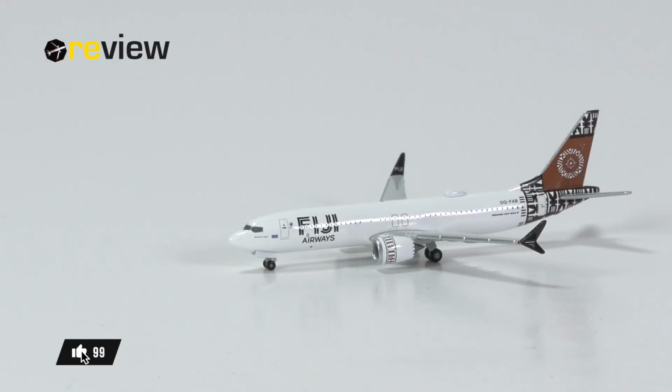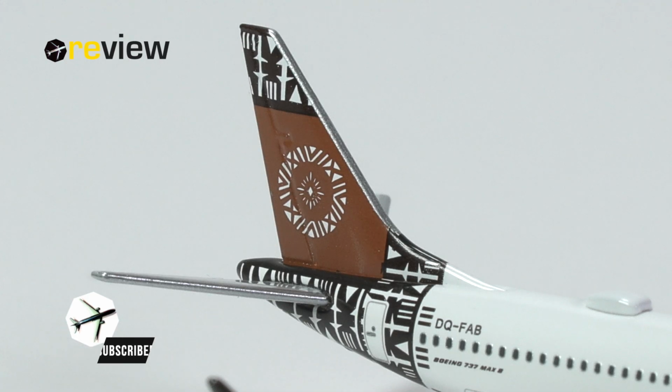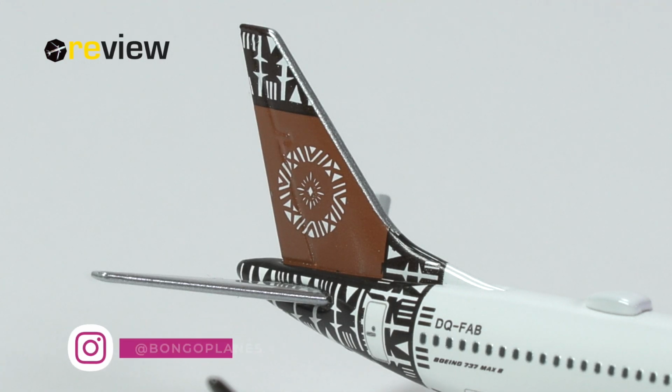So there we have it, the Boeing 737 MAX8 of Fiji Airways in their current standard livery from Herpa Wings in scale 1 to 500. And what can we say about this aircraft model? I mean, hey, I have to be honest here. I like this aircraft model. I like that Herpa has done a narrow body from the Oceania region. We don't see that often enough.